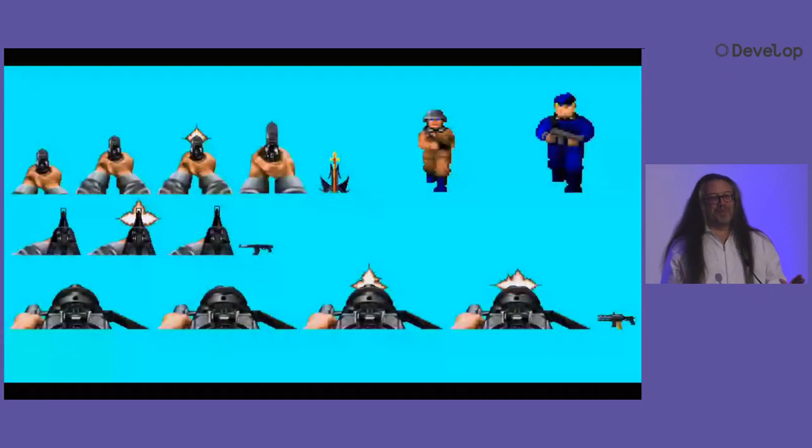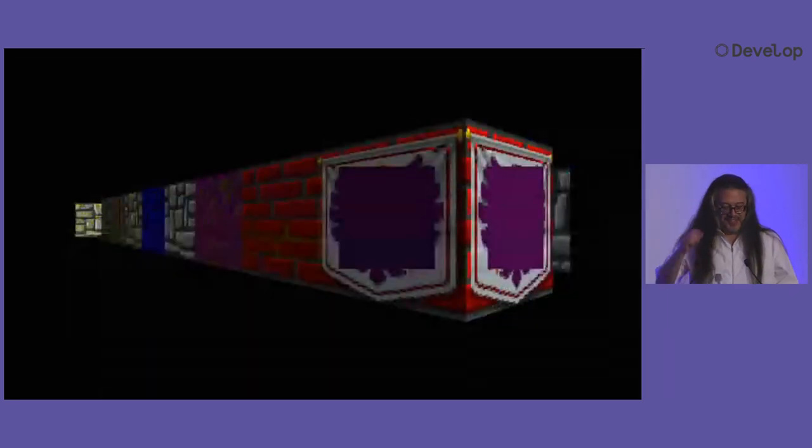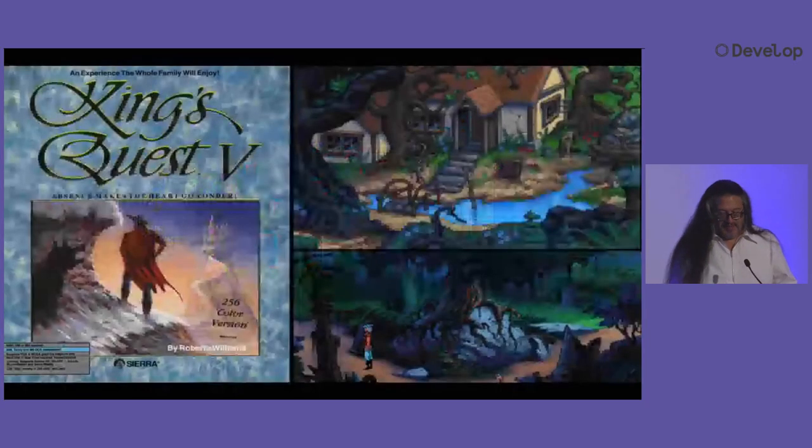So we're working on all parts of the game. The first enemies, the guard and the SS. And we have the knife, and we have a pistol, and we have a machine gun working. So the early levels are slowly getting some definition. Adrian is drawing wall textures. So the first level looked like you're in a prison section of the castle, because you're captured and you're trying to break out.